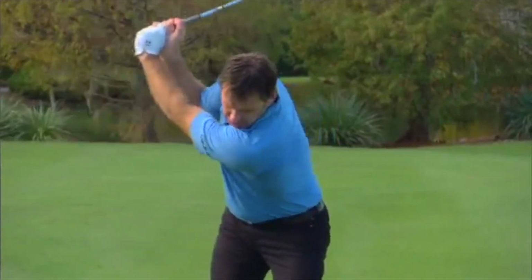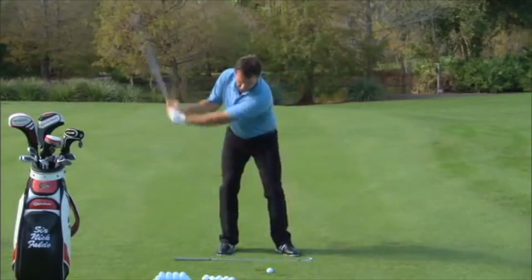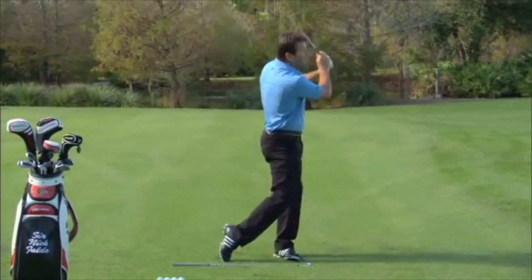Nick Faldo said it best. Tempo is the glue that sticks all elements of the golf swing together. I'll be the first to admit that tempo is the first place I look when my swing starts to get scratchy. It's usually those early morning rounds, or those late morning rounds, or those mid-late morning rounds, or all of the rounds. Our lack of tempo can be attributed to a few areas.